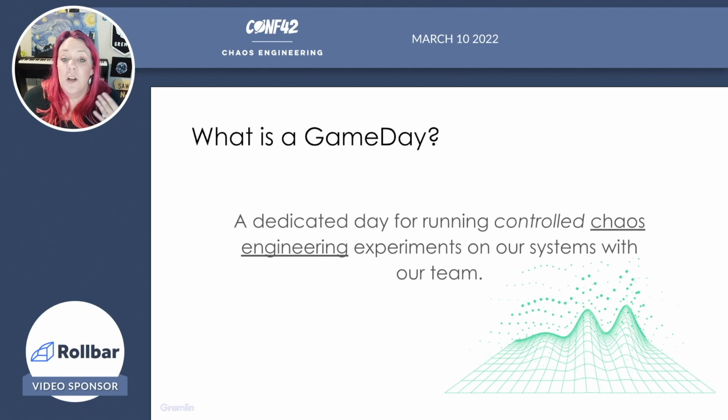The goal is cooperative, proactive testing of our system to enhance reliability. So by getting the team together and thinking through your system architecture, you can test these hypotheses. You can evaluate if your experiments are resilient to different kinds of failure. And if they're not resilient, you can fix them before those weaknesses impact your customers.